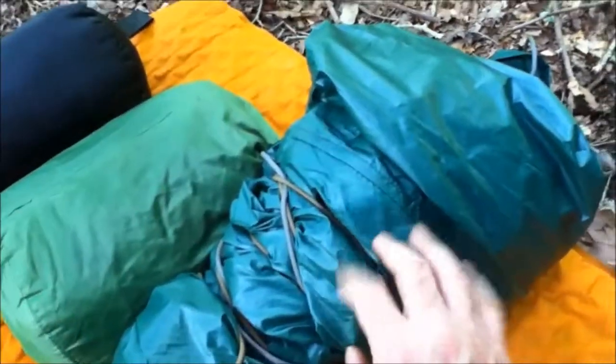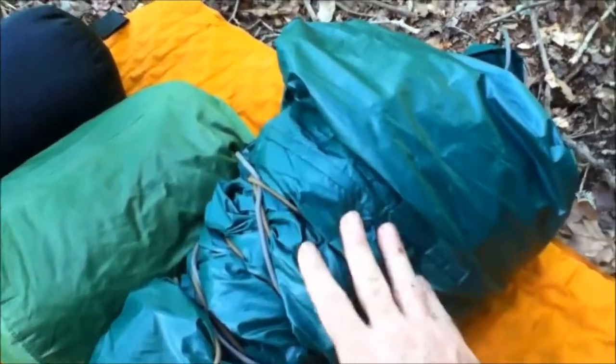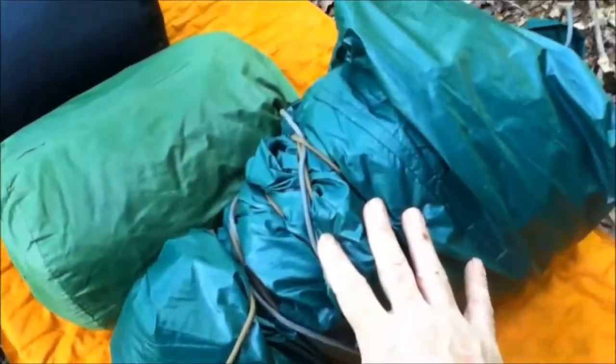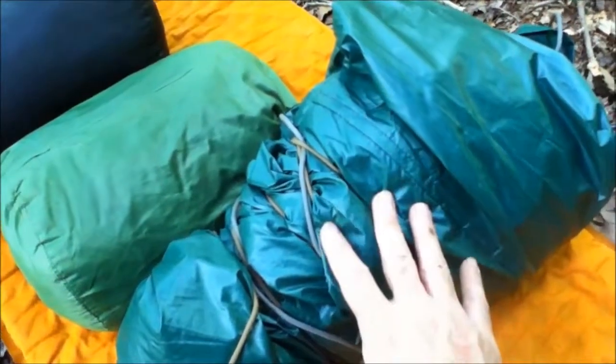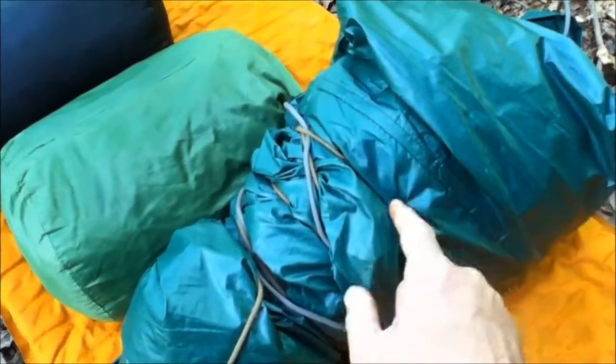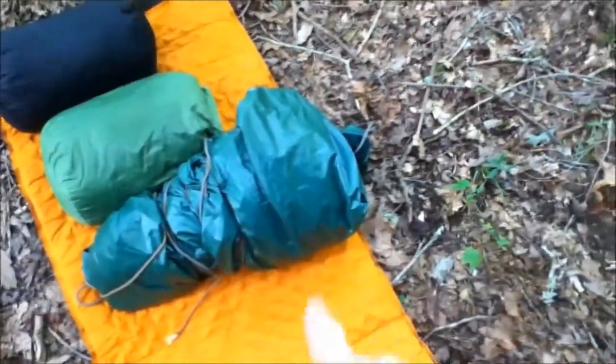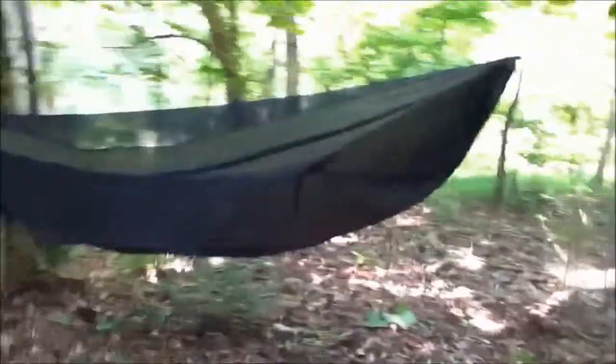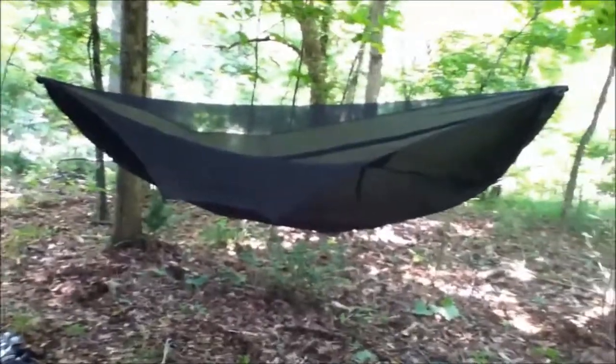I know it looks a mess, but it got rained on when I was at the AT, so I strung it up on my back porch, backyard, and let it dry. And then I just wound it up real quick to bring it with me. This is another place I could save some weight. I could get a much lighter tarp. That's just money. And then here's my war bonnet Blackbird. You know, you can't get better than that as far as shelter.